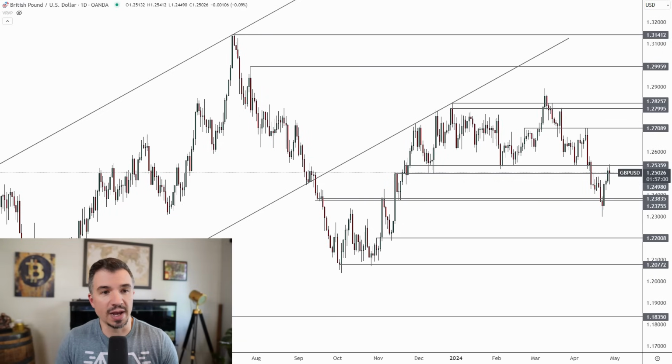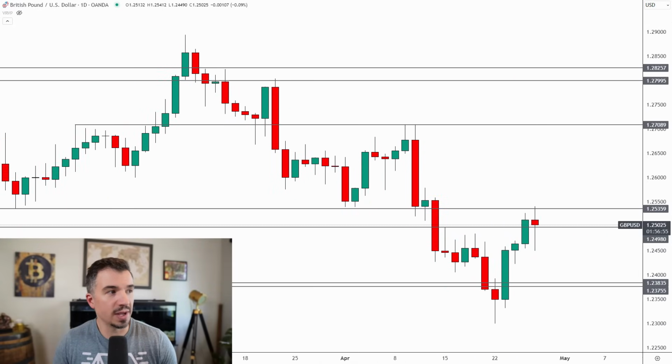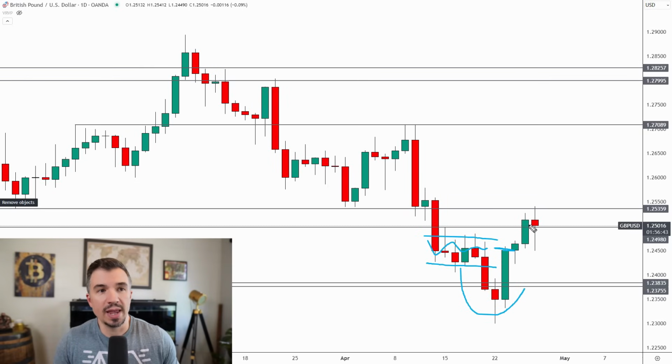Now, the second bullish sign, and I mentioned this a couple of days ago, this candle close right here on Tuesday. This candle close, closing back within this consolidation, that was bullish. Anytime you see this right here, consolidation, break below, and then it closes back within that consolidation, that is a bullish pattern. And so far, we've seen the market continue to move higher.